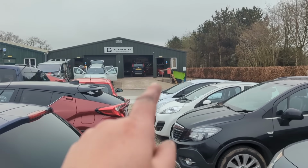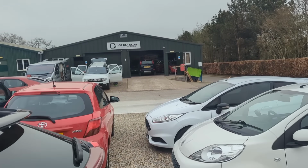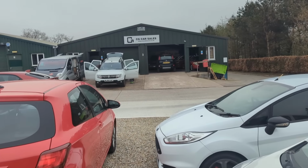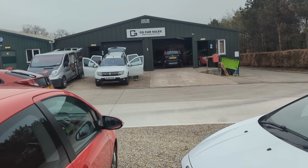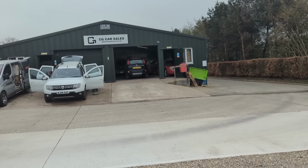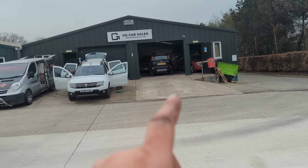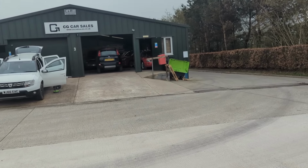PT has got the Panda 4x4 in because we need to take the prop shaft out and get the centre bearing done for it to pass its MOT. It failed on the centre bearing, and rear springs. I think, or were they advisories? One was an advisory, one was a fail. So we did both rear springs, and he's freed up a caliper that was sticking. So he's just in the process of doing that.